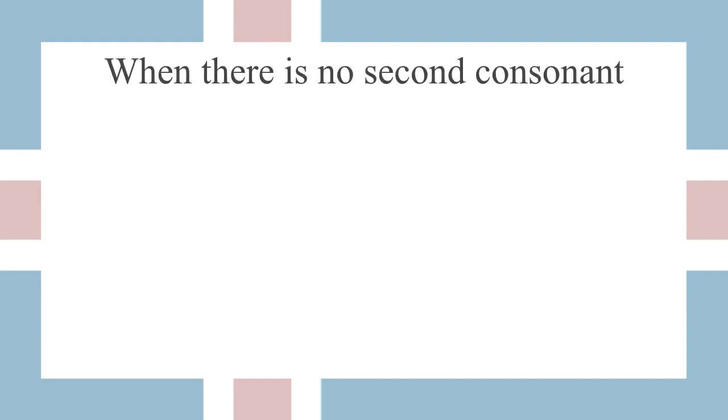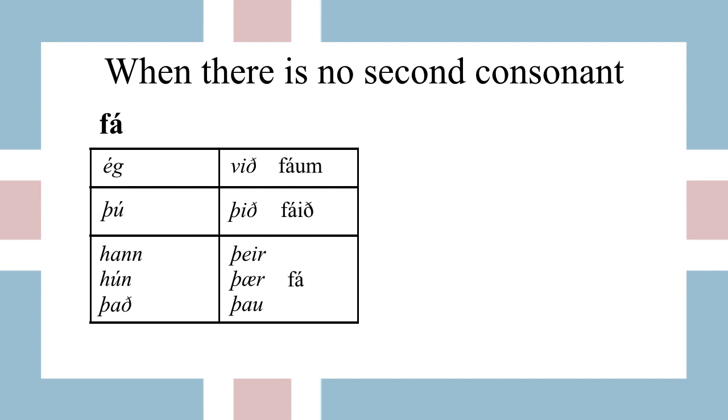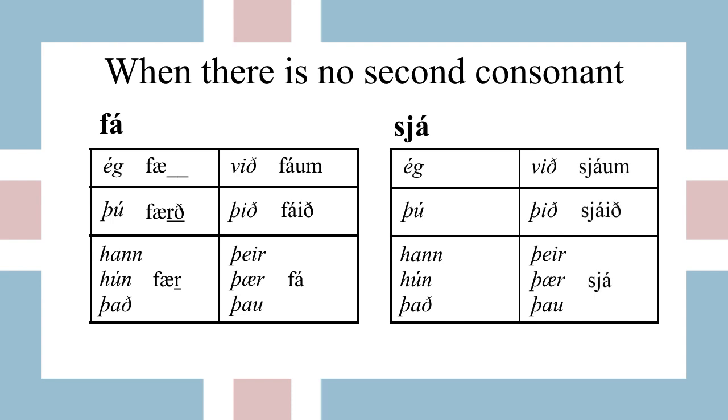Now I'd like to go over one more rule when there is no second consonant. For example, að fá, which means to receive. Now we can conjugate the right side like normal. It just follows the normal rule, no vowel shift. But we learned that on the left side we have a vowel shift, jeg fæ. Now pay close attention to these other forms. Þú færð, han hun það fær. So this is the only kind of verb that has a different form for all three forms on the left side. The same thing happens with xiao.